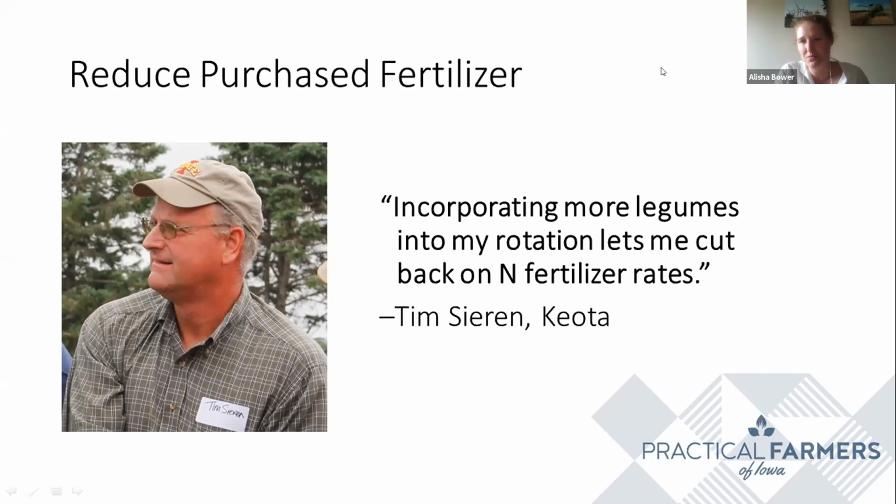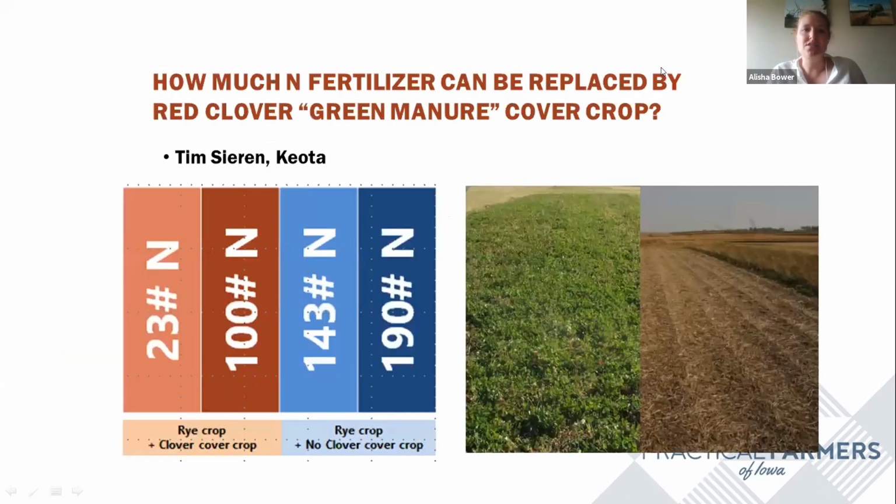And he had the question about how much he could actually reduce his fertilizer rates. So what he did was set up a strip trial and compared different rates of fertilizer application after a clover cover crop following a rye crop, and a field that was a rye crop and then fallow. It didn't have any cover crop after it. He then compared the yields of these different nitrogen rates applied to these different cover crop treatments.